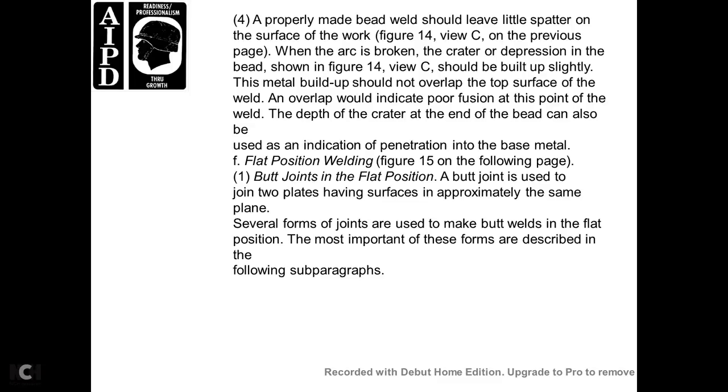Flat position welding, figure 15, following page. Butt joints in the flat position join two plates having the surface in approximately the same plane. Several forms of joints are used to make butt welds in the flat position. The most important of these forms are described in the following subparagraphs.